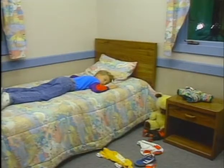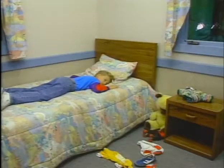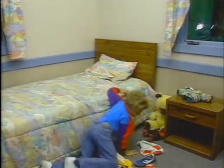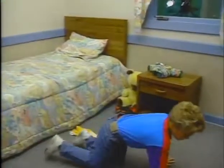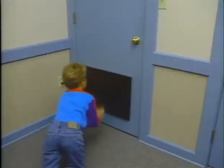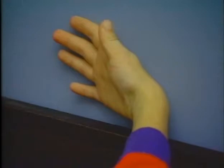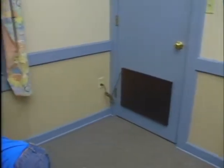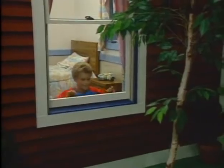If you are in your bedroom with the door shut and you hear the smoke alarm go off, carefully roll out of bed. Crawl on the floor, moving to your door. Touch your door before you open it. If it's warm, you should crawl to the window and call for help. The firefighter will be able to find you if you are by the window.